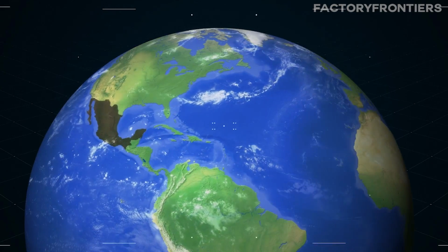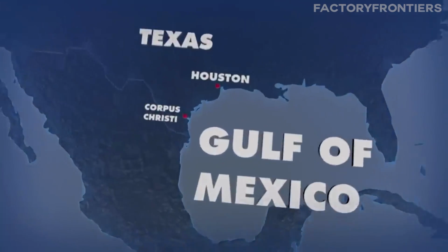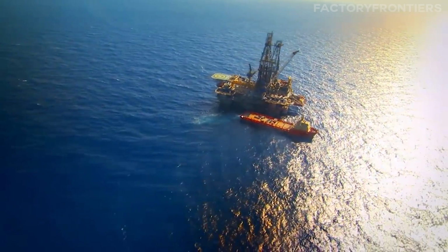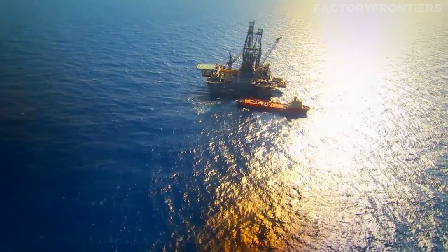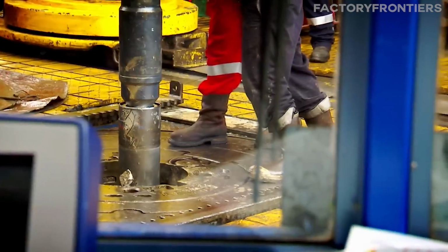On the other side, let's delve into the details of the Perdido oil rig, a marvel of modern engineering located in the Gulf of Mexico. Owned by Shell Oil Company, this deepwater spar platform is a joint venture involving Chevron and BP as well, showcasing a significant collaboration in the energy sector.